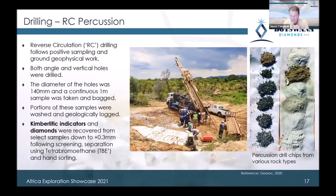Reverse circulation percussion drilling, we all know this is a standard in the geological toolbox. This is what we typically use to identify the kimberlite. You can see examples of the drill chips, both wet and dry, on the right-hand side. And this is very good for rapidly discovering the kimberlite itself. And then what we've typically done is we've taken those drill chips on a 1 meter basis and used an independent laboratory to recover the diamonds and kimberlitic indicators from them.